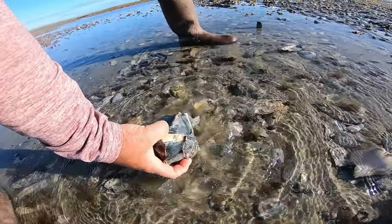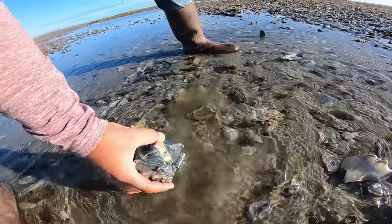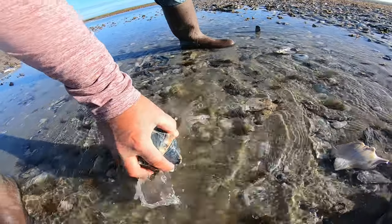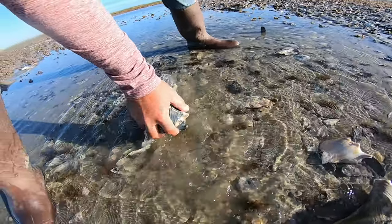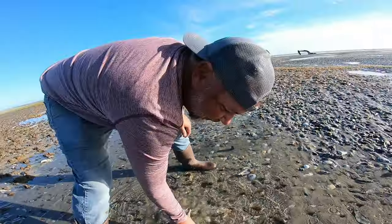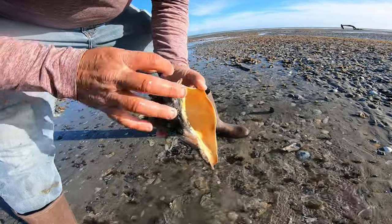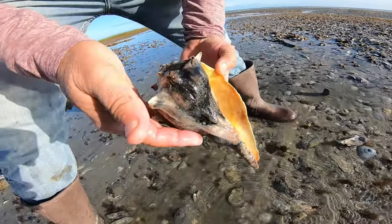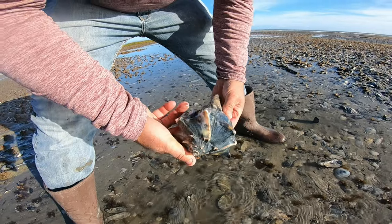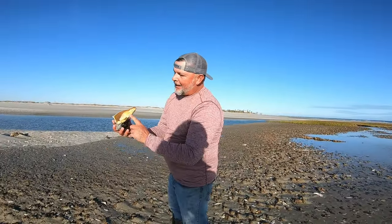Oh, I bet that inside will be pretty and orange too. I bet so. Or yellow, either way. Well, we'll find out here shortly. Y'all just hold on, stick with us. We're gonna get to that. Oh, let me rinse it out really good for y'all. Hold on, man. Really? I'm getting it. Here. Okay, it's got some oranges in it. That's pretty. For a shell that dark in color, I'm surprised to see that orange color.